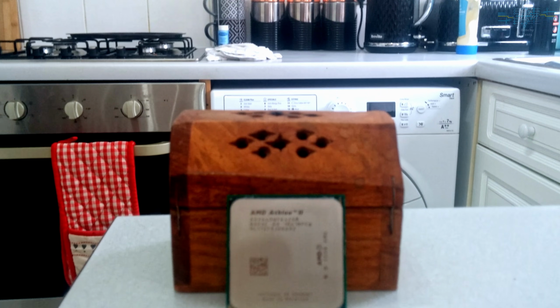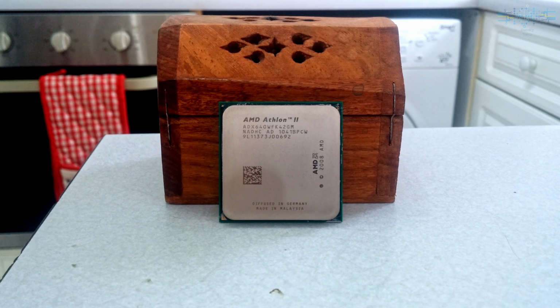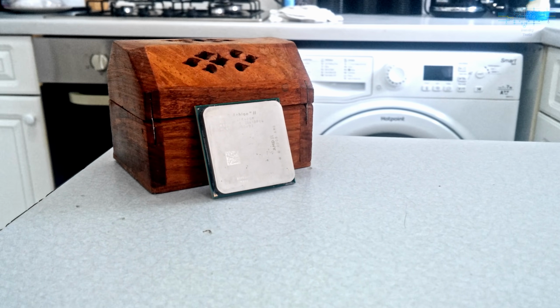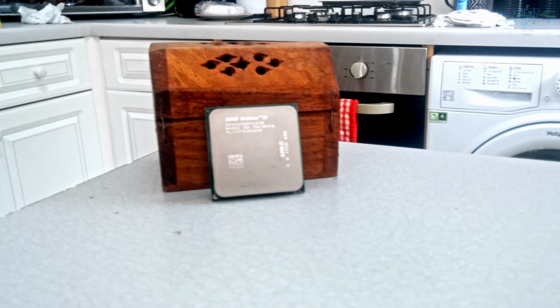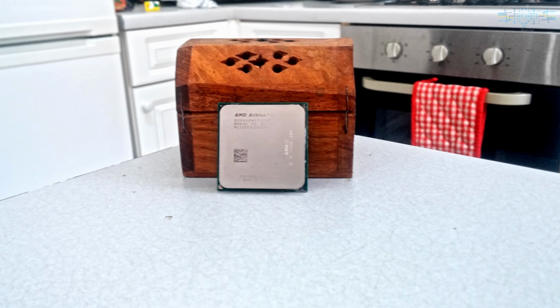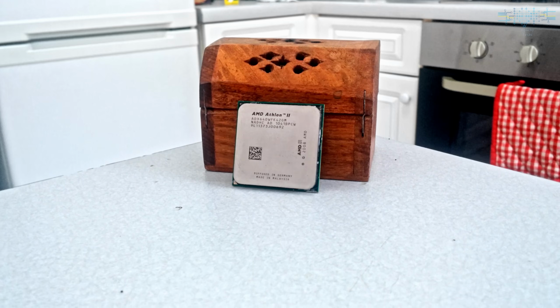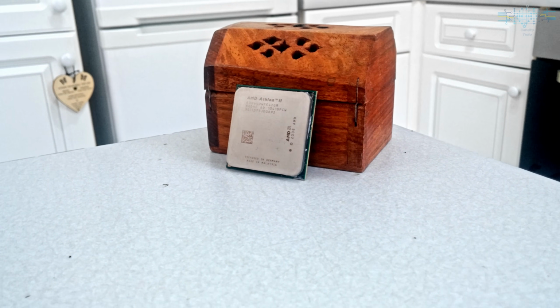Costing $122 on release, which is around $143 today as of the time of writing. The quad-core 3GHz Athlon II X4 640 was the CPU I bought for the first PC I built around a decade ago. It was based on the Propus architecture, which is actually just the Deneb architecture used in the quad-core Phenom IIs with the L3 cache disabled.